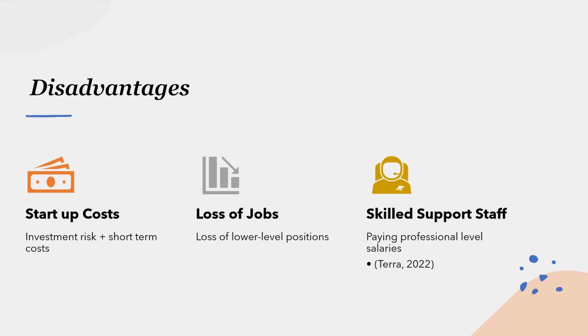Now we look at the disadvantages here. So there's obviously startup costs, as I mentioned before. It's expensive to put these robots in up front, right? There are different robots for different tasks that might be cheaper, but overall, to include a robot is a lot of money up front, which usually means a lot of short-term costs. But if the business is successful and you use robots in the right way, you can make a lot of money off robots very easily by saving on the cost of jobs and stuff like that.